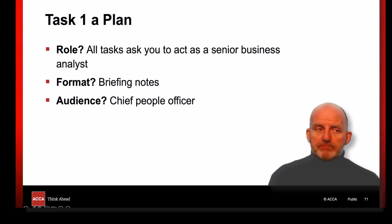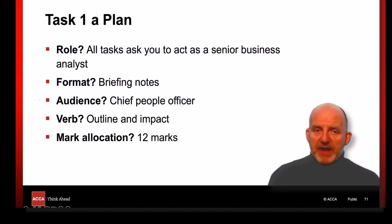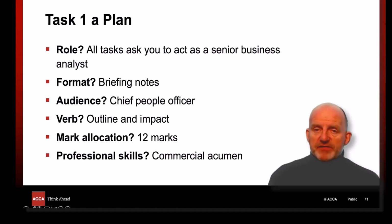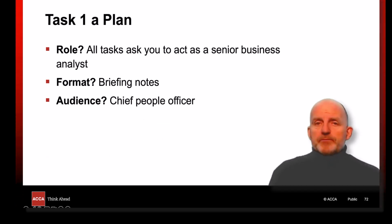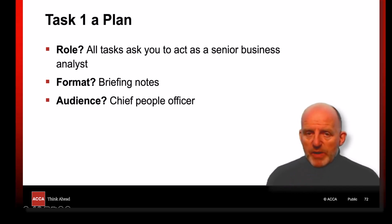We think about the verb. It was about culture and impact, and it was a mark allocation of 12 marks, and the professional skills marks were for commercial acumen. Okay, so we've got that clear. So if we just go back to the first three, the role that we had in the September exam was common to all tasks. Briefing notes were required, and I'd just say acknowledge the request for briefing notes.